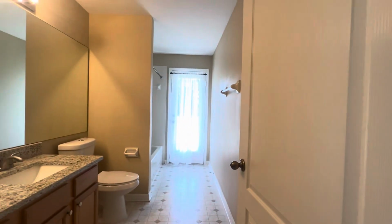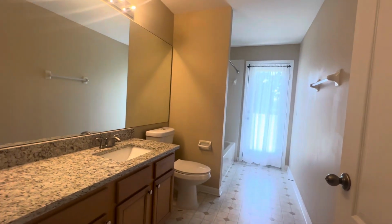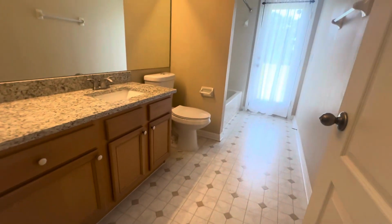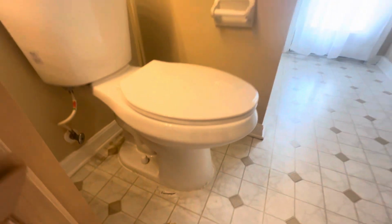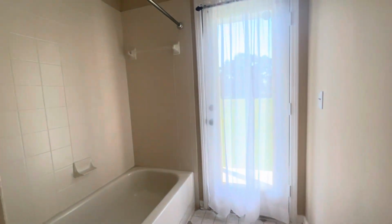Linen closet. And here is the second bathroom, or third bathroom. So you've got granite countertops. You do have an older, like vinyl flooring in here. Like I've seen that they've clearly caulked this toilet down 4,000 times. Probably time to update this to tile. I'm not sure if you plan on doing any other updates to the home, but here we are.